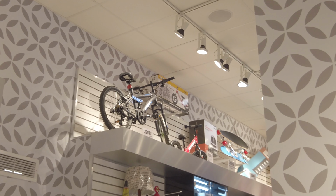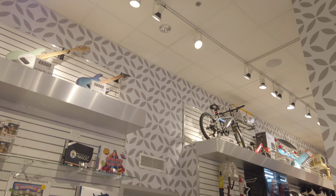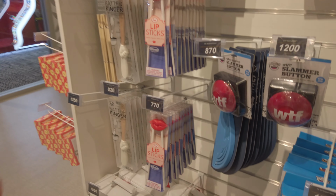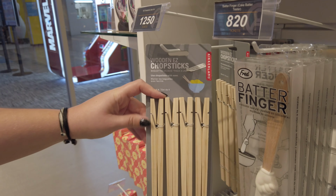Bikes. I'll take the mini one. Take the baby bike. Well, the big one's $32,000. So that's going to take a while to save up for. Yeah. Right? And on the sides here, we got some funny, just random stuff. We got lipsticks, the chopsticks. Easy chopsticks. Oh my gosh, that's even better. They look like giant clothespins.